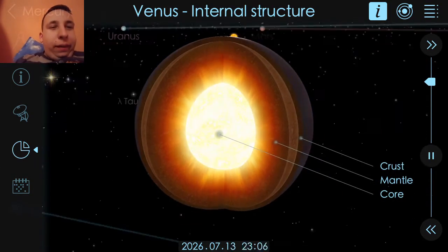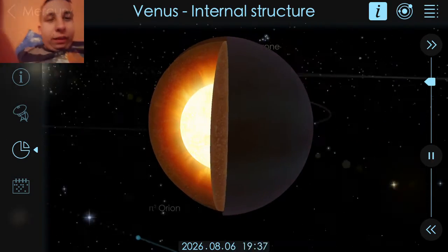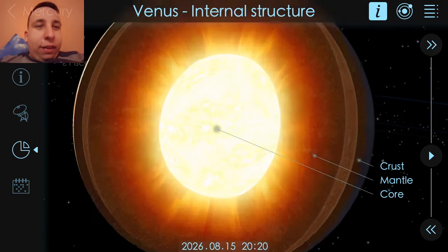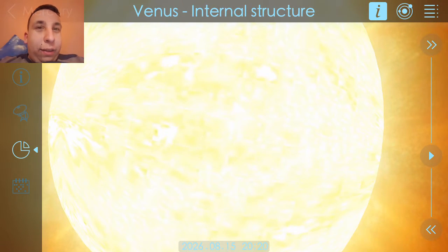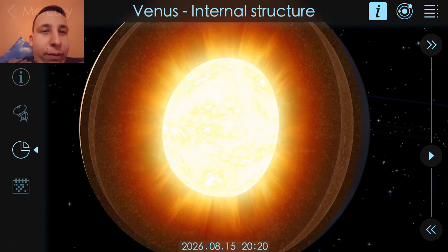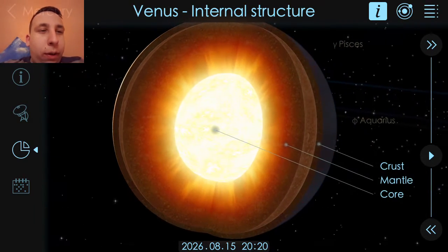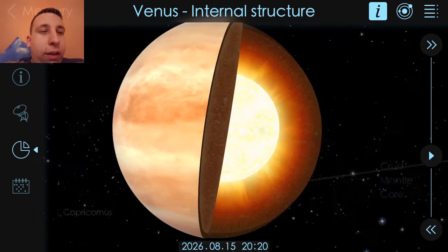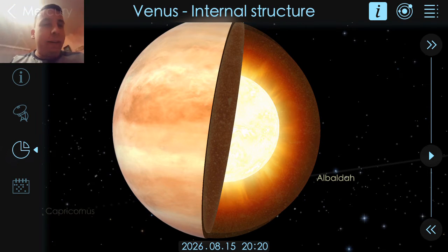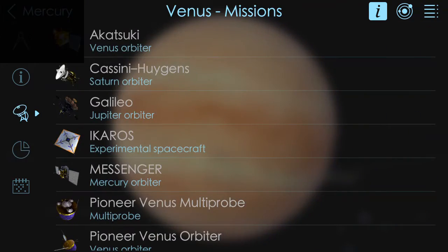That's its core. Oh, the sun is bright. So yeah, you can zoom in. It's rotating very slow. Maybe that's why the core has been depleted. Doesn't have magnetic fields. But still it has an atmosphere.